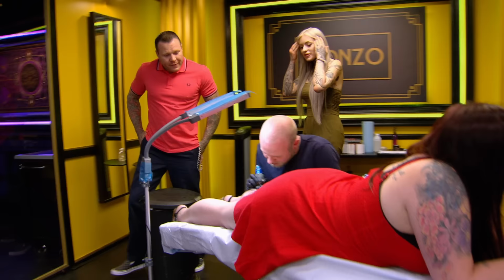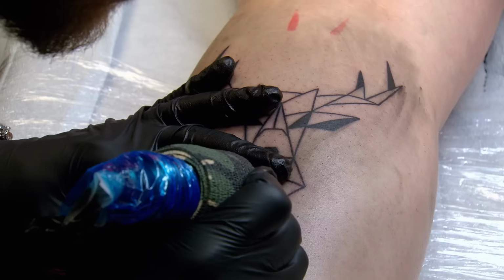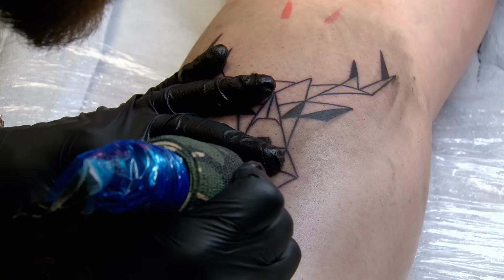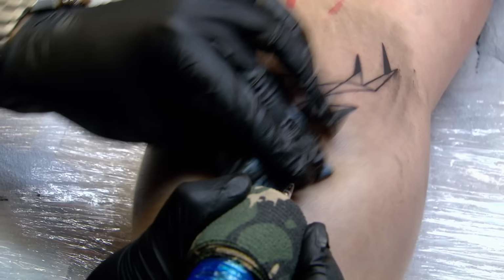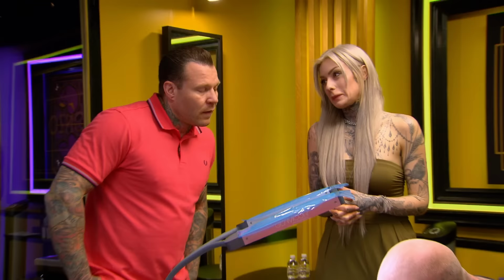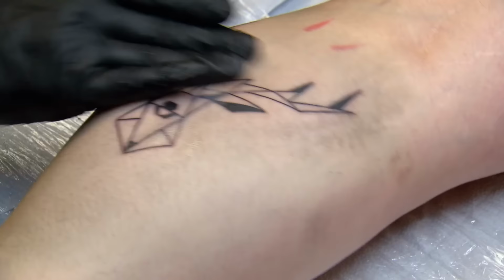What'd you come up with? Little deer. We're liners only. That doesn't mean that you can't add shading. You can saturate. You can do solid black with liners, but they're very intrusive needles. I have to be very, very careful so I don't mess this person's skin up. I'm trying to do some black areas so I can give you a little bit of each fundamental in here. A liner is so precise that if you go over the same area too many times, it causes a blowout. The only thing I can imagine is that Gonzo messed up a bunch of lines and he's trying to save his ass right now.